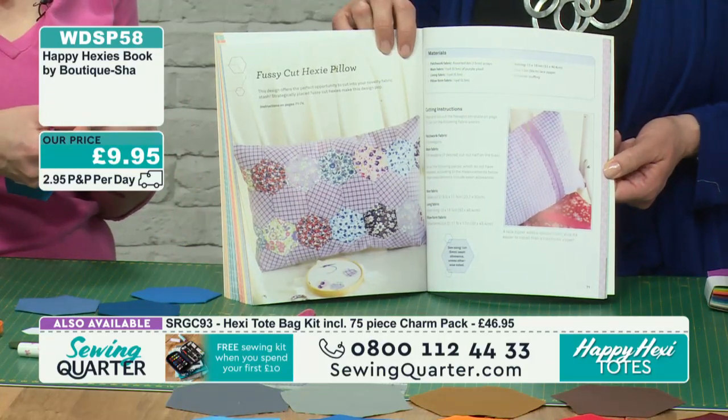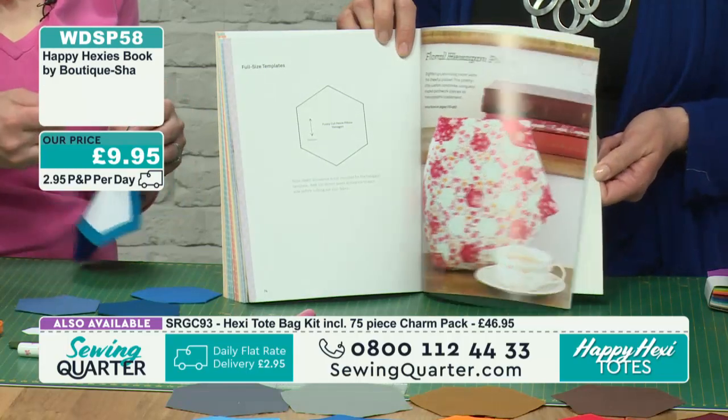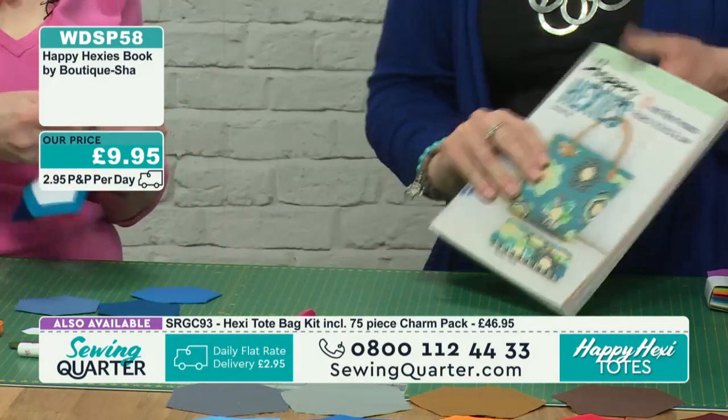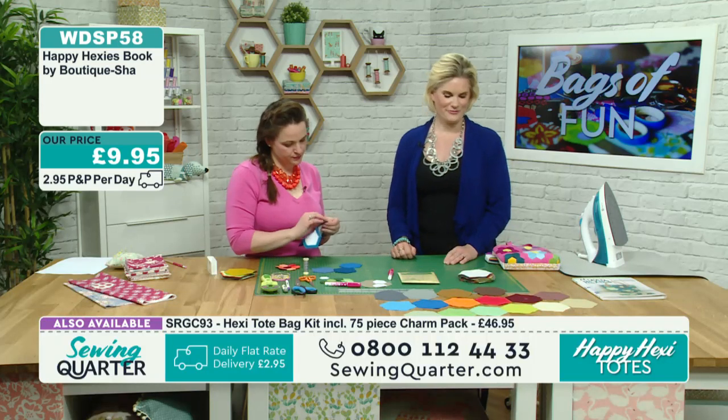Oh, I like that. Look at that. Nice pillow. Lots of options. A hexagonal pillow made out of hexies. Nice. It's all in there for under £10, £9.95, WDSP 58.